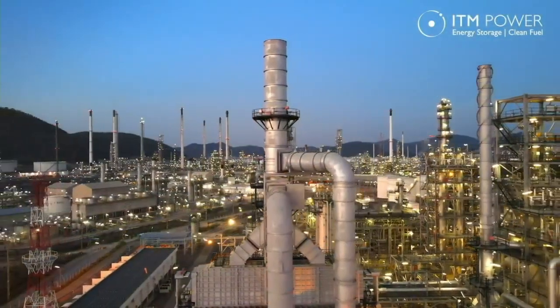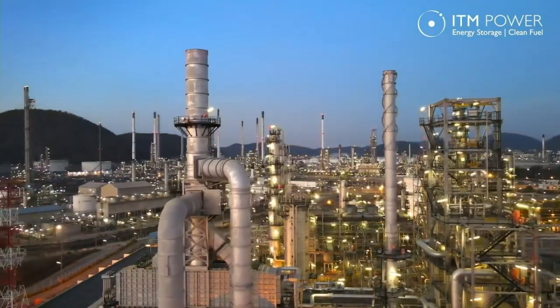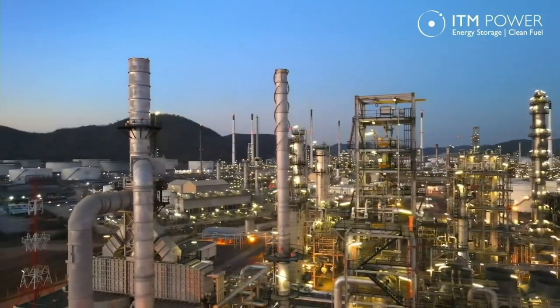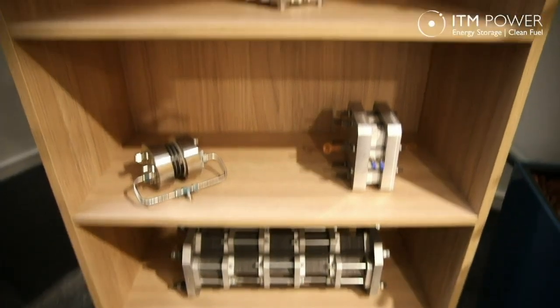The other key stakeholder group is the oil and gas industry. This is the industry that today provides fossil molecules, and their interest in the future is providing zero carbon footprint molecules. Because of the need to decarbonize industrial grey hydrogen, the applications that we're looking at are increasingly larger in size. And as we scale up in terms of the technology and the module size, and also capacity, we are deploying larger and larger electrolysis equipment.